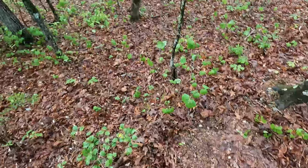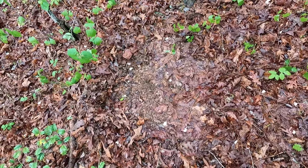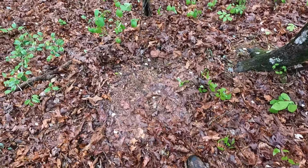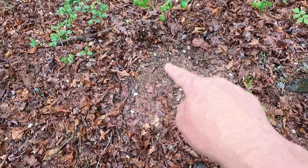Kind of a trail that comes up this hill. Look at this spot. Something's been laying down there. About the size of a good-sized deer. There you go, you can see how he's laid out. Right there. Got legs, body, head over here. That's how he was laid out. Or she.